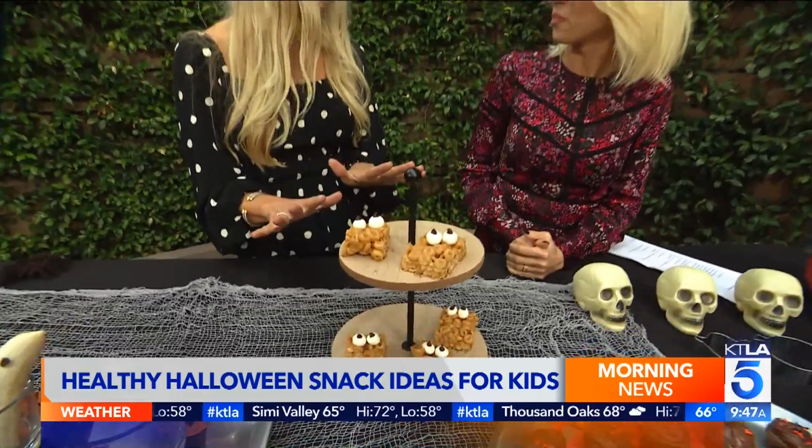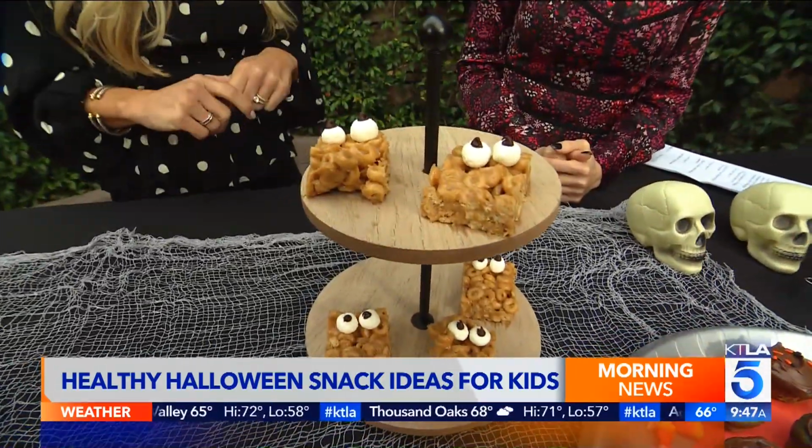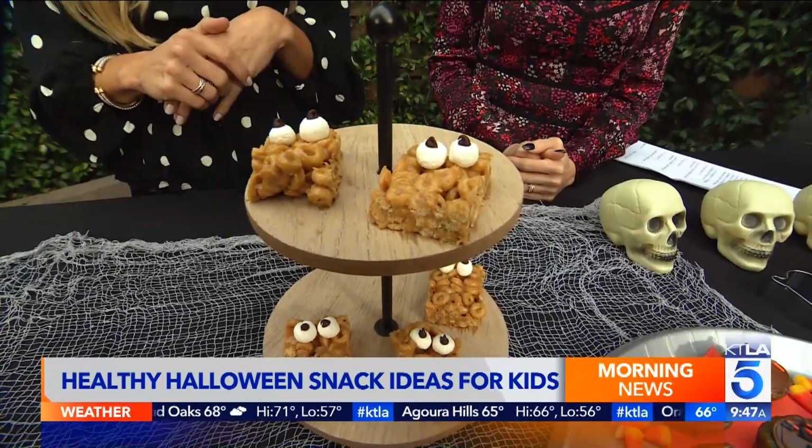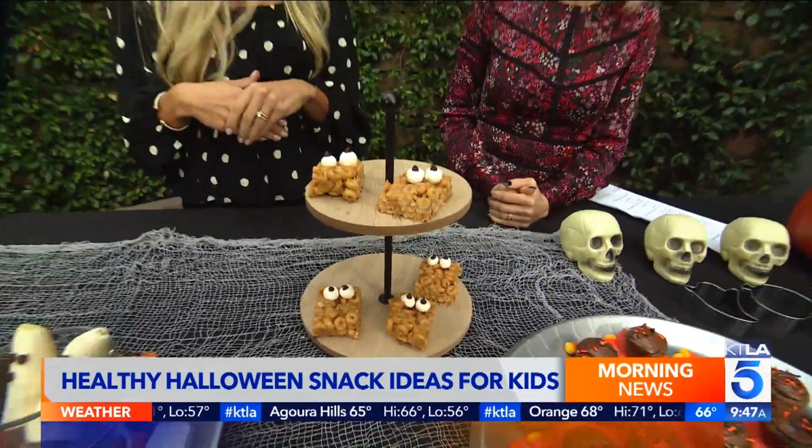And what's best about this is you don't have to make the cereal bars at home. You can add this to frozen waffles. You can buy the pre-packaged cereal bars and add these eyes, and just a lot more fun to eat and really festive.